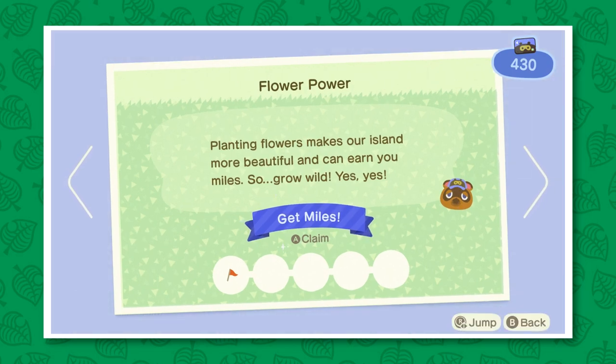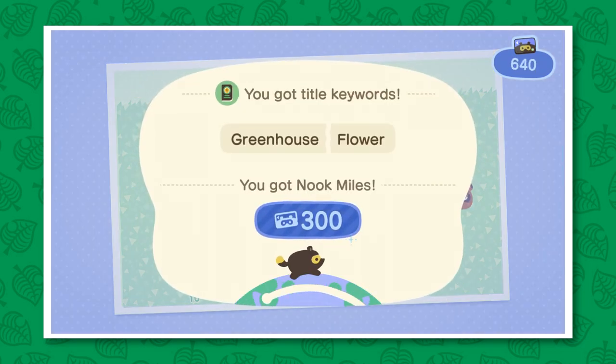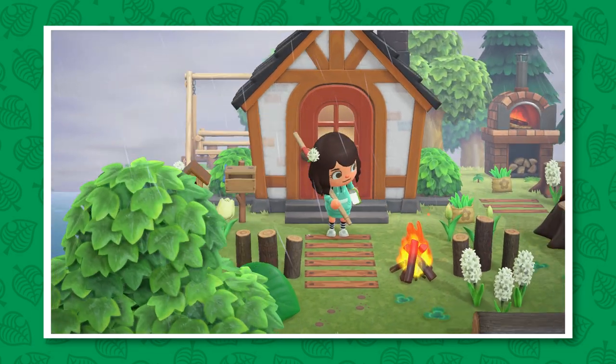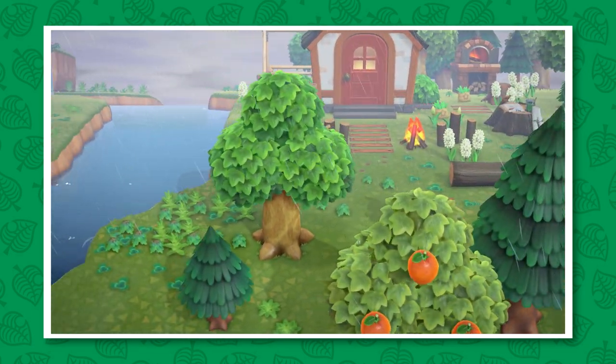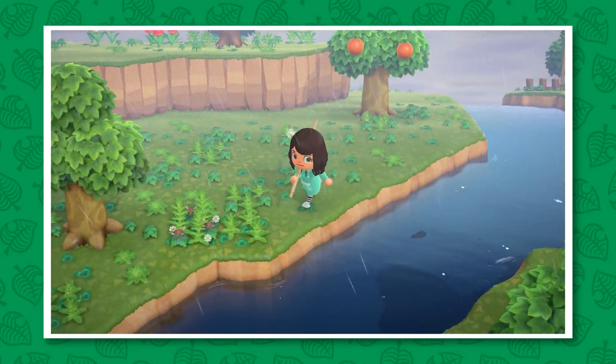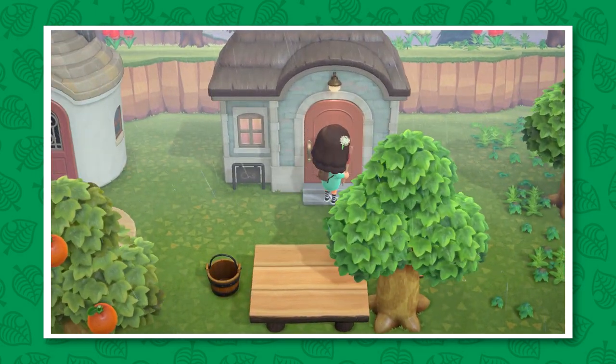Flower power. Planting flowers makes our island more beautiful and you can earn miles. So grow wild. Yes, yes. Yay, some more Nook Miles, which is awesome. So let's go ahead and say hi to our new villager first. Or neighbor, or whatever you want to call it. She has a cute house.